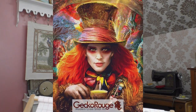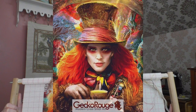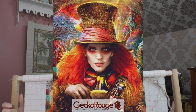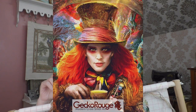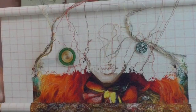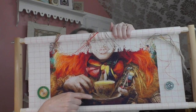This one is also going to be background, so nothing exciting happening yet. But I still want to show you all. This is header artwork by Omri Koresh, kitted up and charted by Gecko Rouge. And here's what it's supposed to look like. And here's where it was when you last saw it. And here's where it's at now. And I am working my way up the pattern.